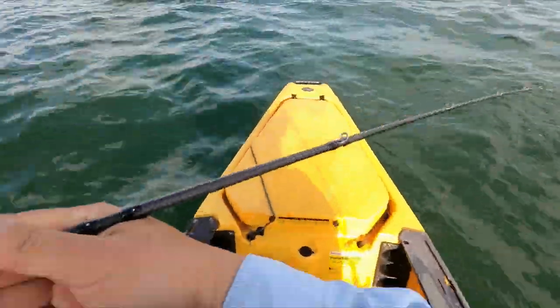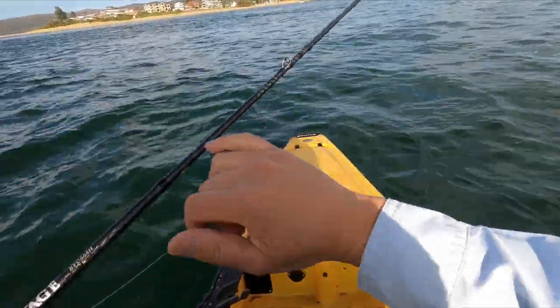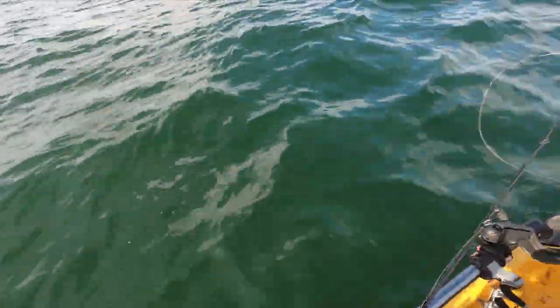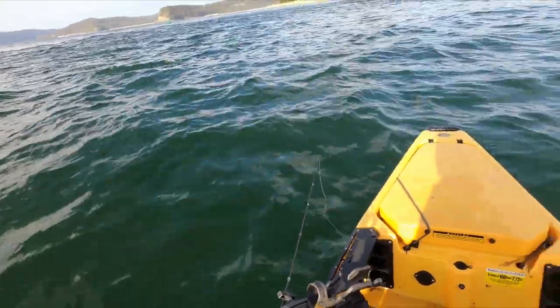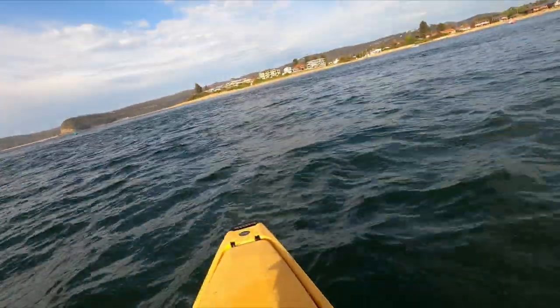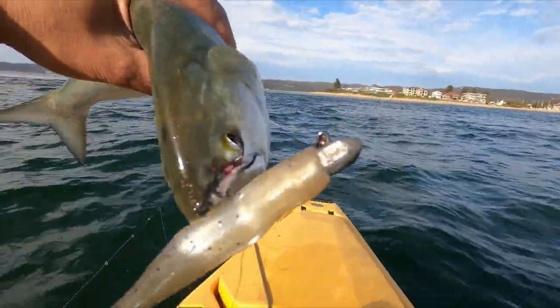Oh, yes. Yes, indeed. Oh, that's a good one. I'm happy enough with that one. Put it down for a second like that. First fish of the day. Well, he wanted that pretty badly. Look at that. Chomped it. Hooked it right there.